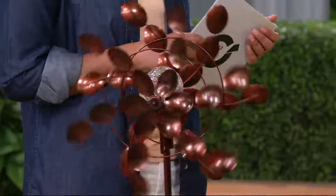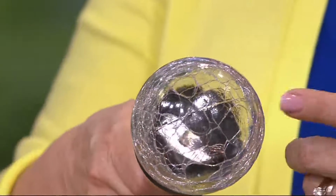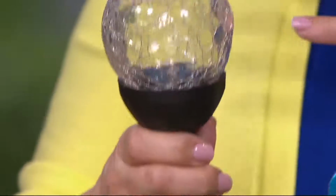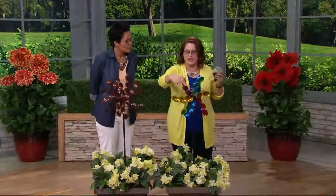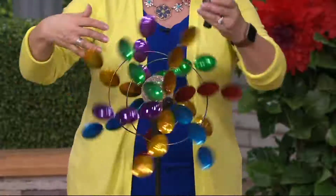Right, exactly. So I'd like to show you a close-up of the Crackle ball, just so you understand that this is a beautiful Crackle glass ball. It's very substantial, and inside there's a solar panel, so that's going to be charging during the day. At night, when it gets dark in your yard, it's going to automatically turn on and give you that beautiful color-changing, morphing color that you would love to see reflecting on your spinner.